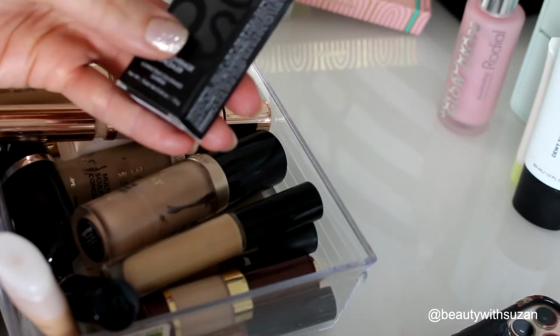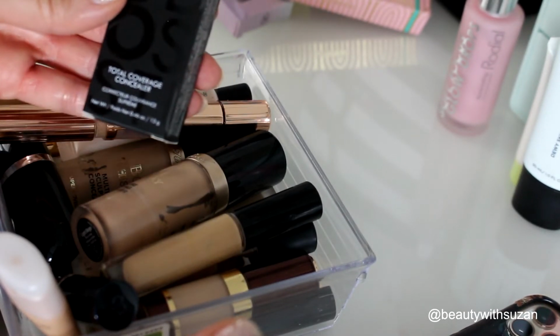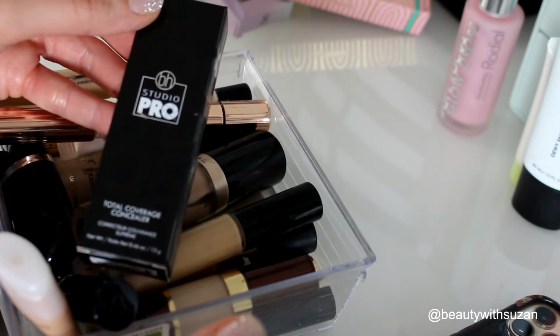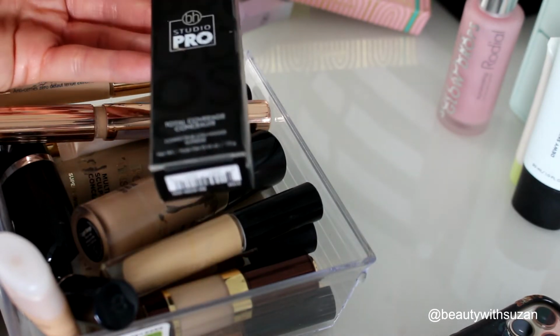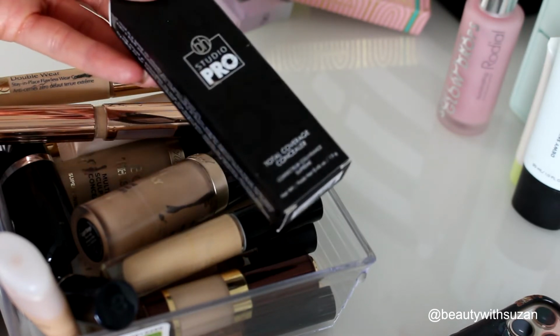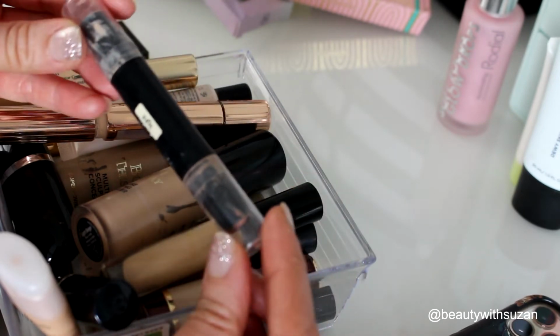Keeping this because it's brand new. I just got it the other day. I have two shades. This is 104 from BH Cosmetics. This is a very full coverage concealer, but you just have to be careful when you apply it because it's a little bit cakey. So a little goes a long way. I'm gonna keep this. I'm gonna toss this Sephora.